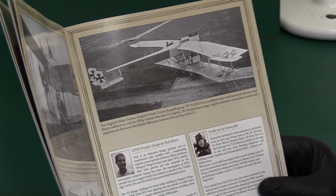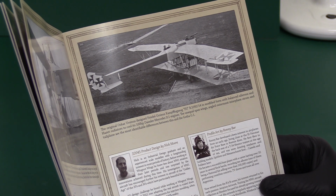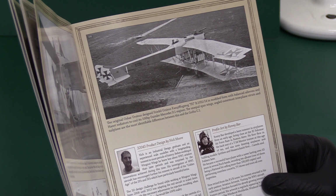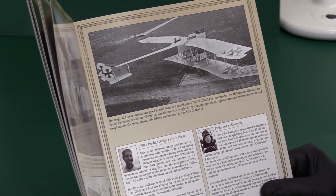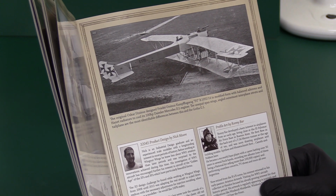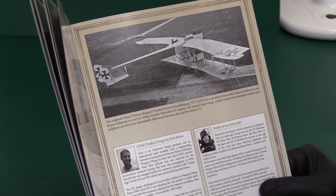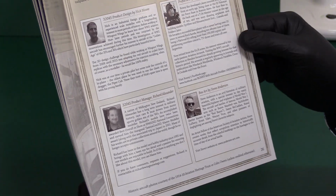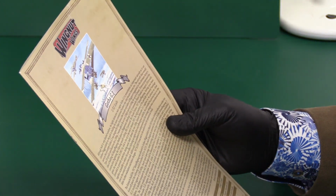And then finally, the original Oscar Ursinus designed Friedel Ursinus Kampfflugzeug FU B109214 in modified form with balanced ailerons and Hasnet radiators to cool its 100 horsepower Daimler Mercedes D1 engines. The unequal span wings, angled outermost interplane struts and tailplane are the most identifiable differences between this and the Gotha G1. Oh, okay. That's interesting, isn't it? And then we have the great guys from Wingnut Wings, many of whom are now working at Qatar. Many, if not all, in fact.